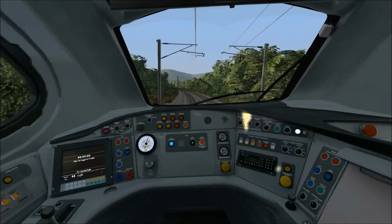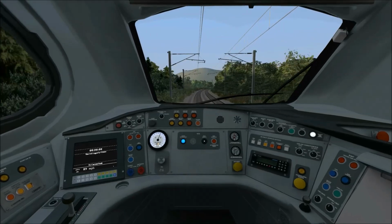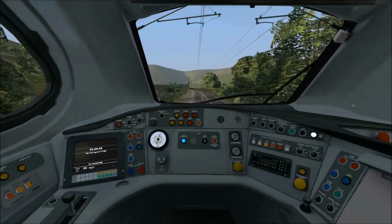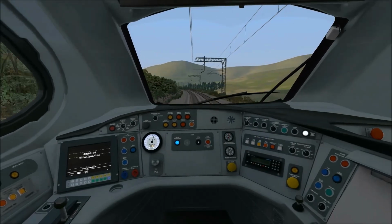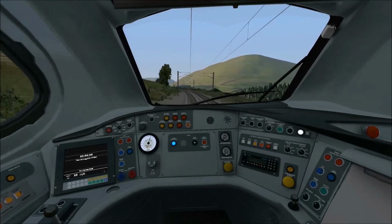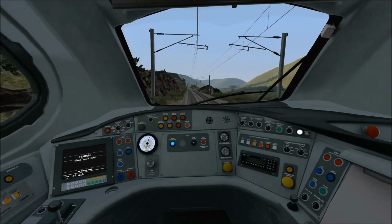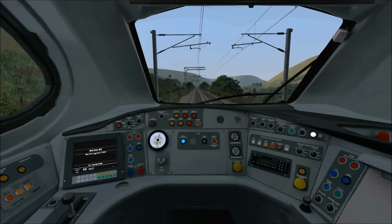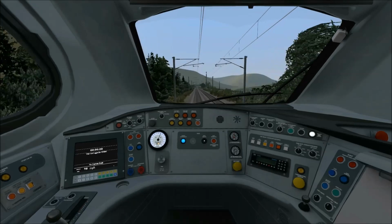So at present, while we're doing 90 miles per hour, I'm going between idle and step 1 power to ensure that we don't lose or gain too much speed. Speed limit is now going up to 100 miles per hour, and we can accelerate at the small grey box that we're seeing just coming up now. Now that we've passed that, I'll go into step 3 power to accelerate up to 100 miles per hour.